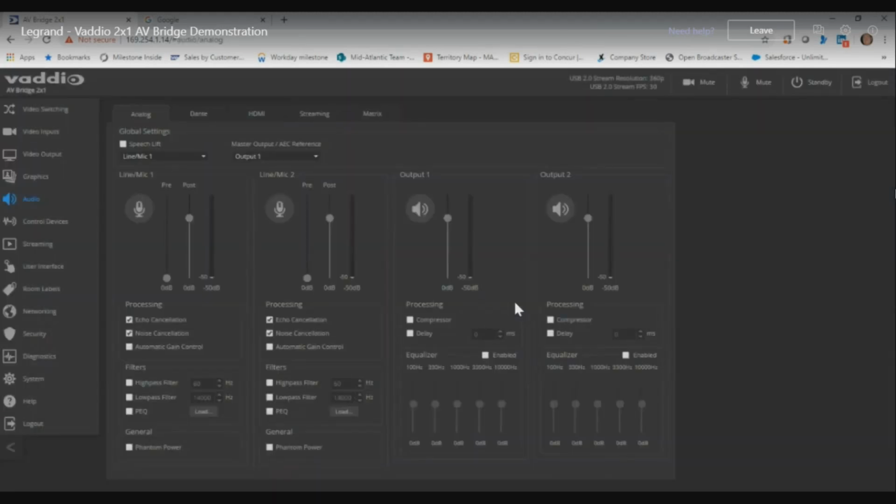The audio functions for this box are quite extensive, again, for a video device. So the 2 mic line analog inputs support the ability to do echo cancellation, noise cancellation, auto gain control. We do put selectable phantom power in there as well as the ability to do high and low pass filters. On your 2 channels of analog output, you have the ability to engage compression and delay, as well as EQ, you see down here.